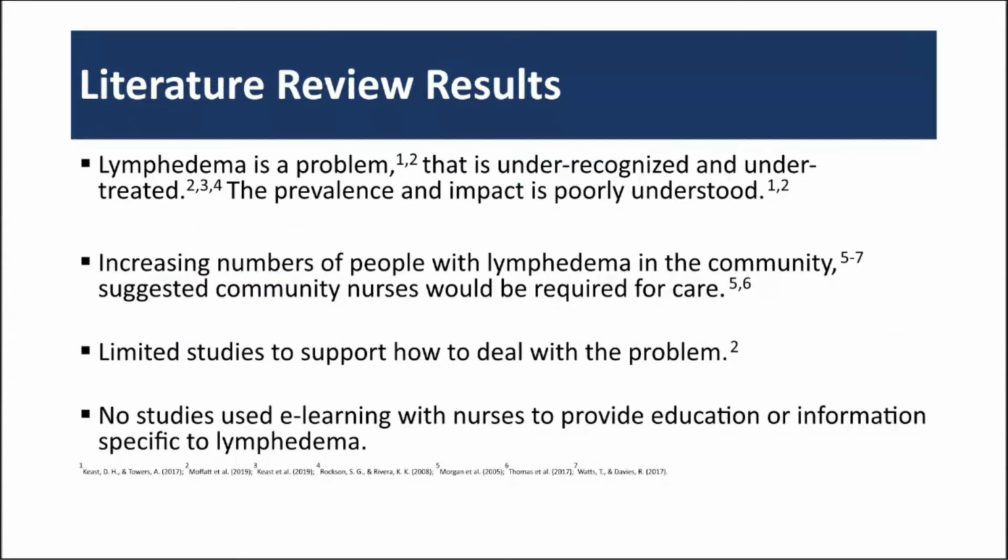So the literature review results really weren't that surprising to me, but just validated probably what I already knew, that lymphedema is a problem. And some Canadian researchers, Keystone Towers and Moffat et al., who's a British researcher, did report in 2019 and 2017 that there is a dearth of literature to support that lymphedema is a problem. And these authors, along with an American author, Roxanne and Rivera, have all suggested that lymphedema is under-recognized, under-treated, and a public health concern.